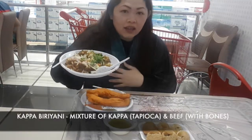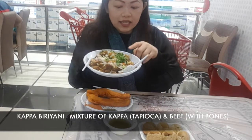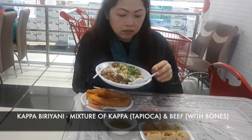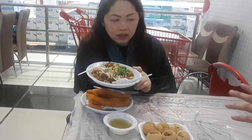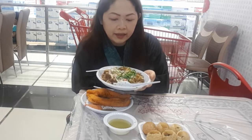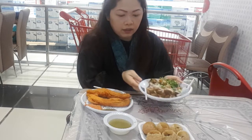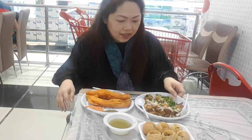So next up, this one is kappabiriyani. So this is made of tapioca, right? Yeah, tapioca plus beef. This is a Kerala dish. In India, the dishes vary from different regions. Kappa means tapioca, and biryani is spices mixed. So this is like your main dish. It can be topped with onions, coriander, and cucumber. Indians love the spices.